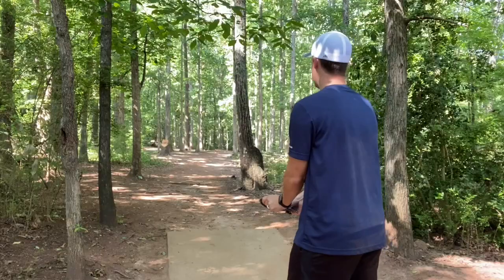This is a great course, very wooded. It's got a lot of forehand and backhand holes, so it's gonna give me a good mixture of things to work on. But overall, looking forward to a good day.